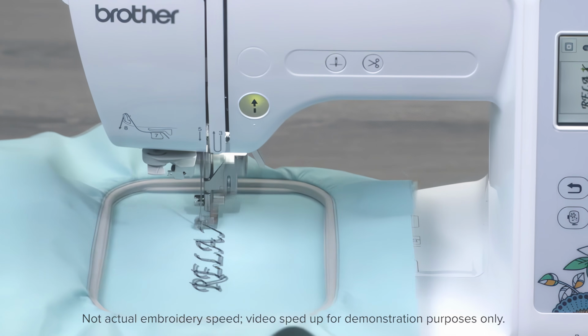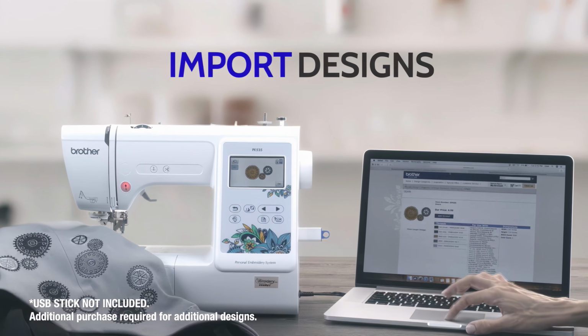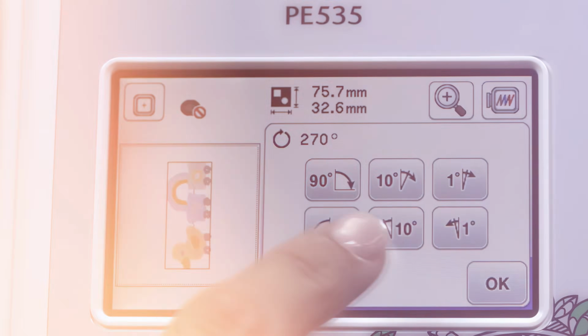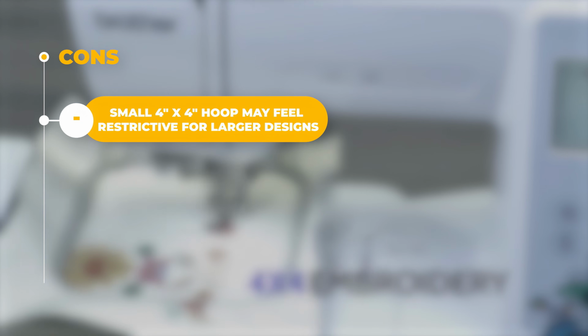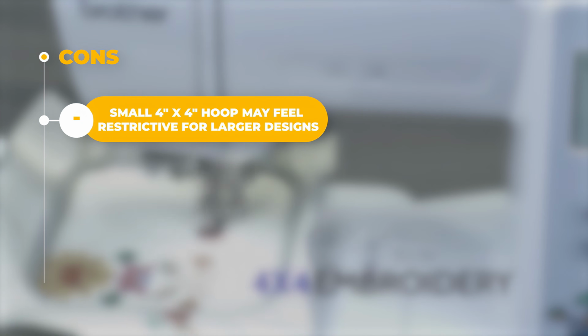Not everyone wants to connect their embroidery machine to an app. The PE 535 gives you direct control and freedom to bring in your own designs without locking you into a single software platform. The pros are USB design import, intuitive screen layout, and no app dependency. The con is its smaller 4x4 hoop size, which can feel limiting as your projects grow.